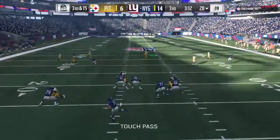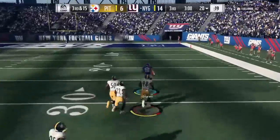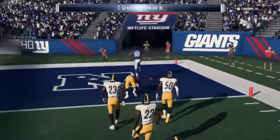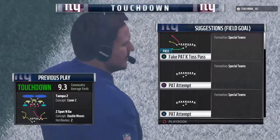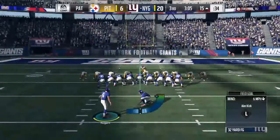Shotgun now for Manning. Going for the deep ball. Oh, this is taken in. It's complete. The 20, 10, touchdown, Giants. Evan Ingram, an 80-yard touchdown. And the Giants add on to their lead.